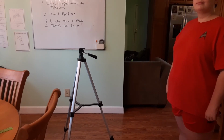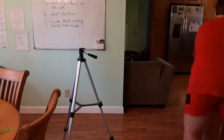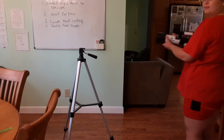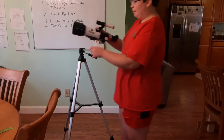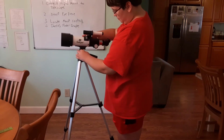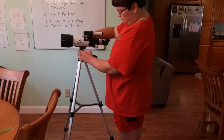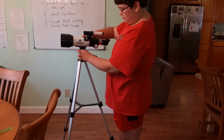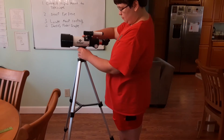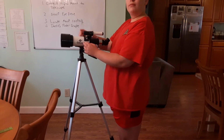It's a small telescope we bought from Amazon, and Tobias is going to take the telescope and attach it to the tripod mount to begin with. So there's instructions on how to do this when you obviously buy the telescope, but we just thought we'd demo some of that. The telescope that we bought requires some assembly, so we're not going to do all that in the video. But attaching it to the mount is pretty easy.